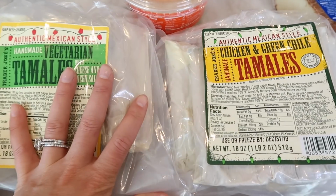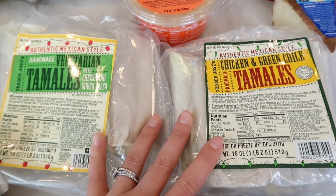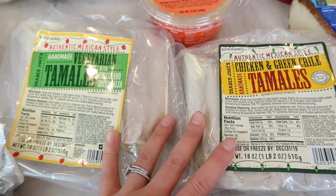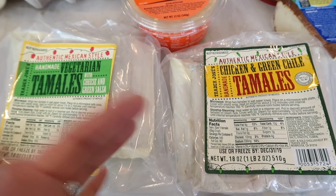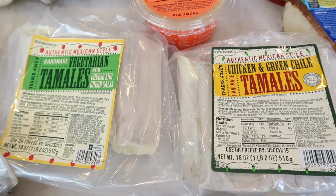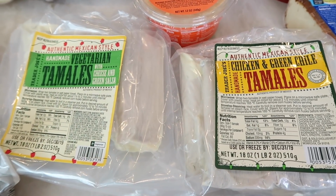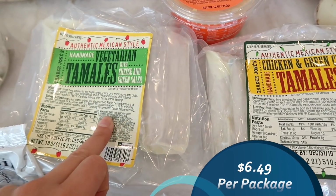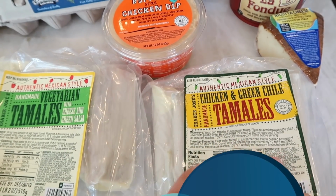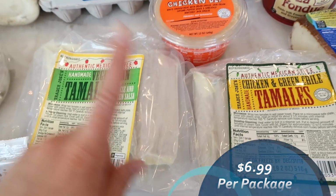So this year, I was thinking about doing some tamales on my table for Christmas brunch, and I figured, why not? I know tamales are a tradition for a lot of families on Christmas Day, so why not try it myself? I picked up the vegetarian ones, and I also picked up the chicken and green chili tamales. Now, there is one more.